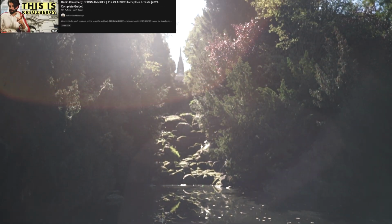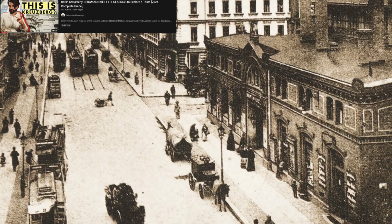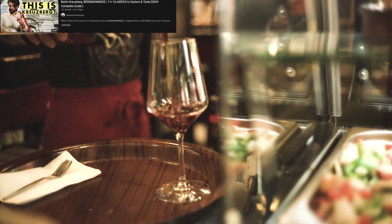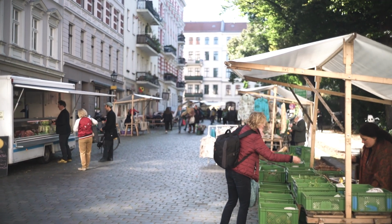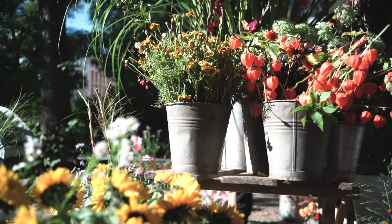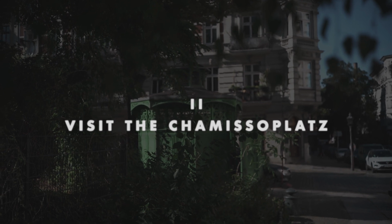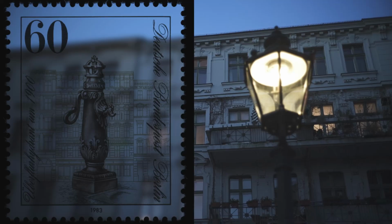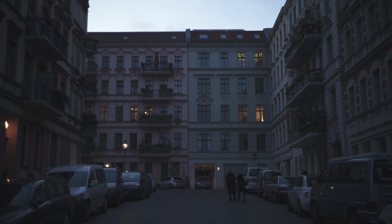If the Victoria Park that we covered in a previous video is the head of the neighborhood, from where we can see all its surroundings, and the Heinz Markthalle is the belly, which supplies the food, then the heart of the neighborhood is undeniably the Chamissoplatz. This charming and green 19th century square is unrivaled in beauty and charm. It's encircled by impeccably maintained neo-Baroque facades and still features old gas lanterns and water fountains. Film crews often use it to recreate different time periods.